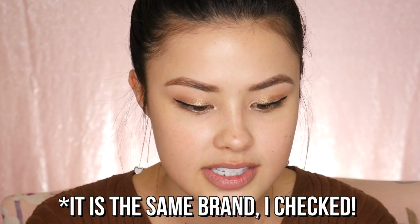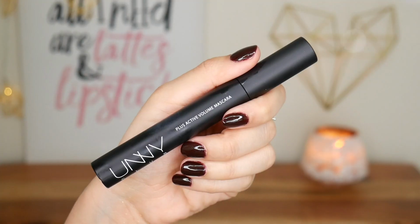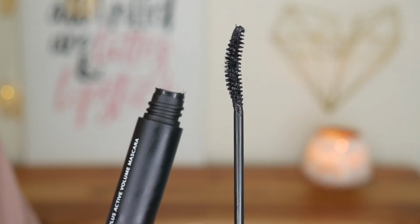For my mascara, I'm going to be using this from Nakeup. I don't actually know if it's the same brand as this one. This is the Plus Active Volume Mascara. Let's see what the brush looks like. Okay, looks like it's got little fibers on it. Curved brush, you can see that. And I'm going to go ahead and curl my lashes first really quickly, and then we'll apply this.